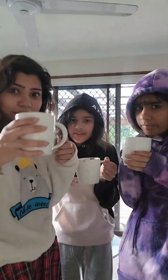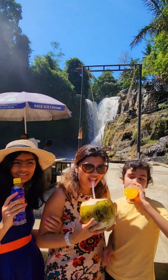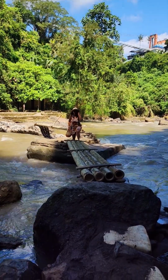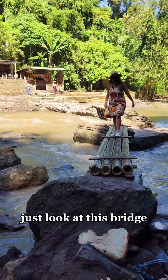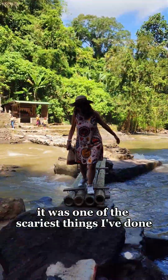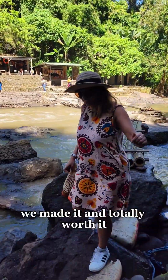The girls and I also shot a TikTok transition, which we're really proud of. So yeah. And then accessing the waterfall was actually fun. Just look at this bridge. It was one of the scariest things I've done. But oh well, we made it and totally worth it.